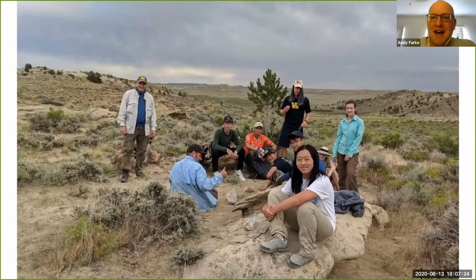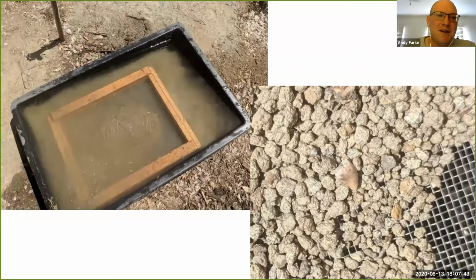And on our last real day of field work, we found a site that had lots of tiny fossils, microfossils, weathering out. Here we are getting ready to scoop up some samples of the gravel to bring back to the museum. We had the students help carry it out. When I got back to the museum, we ran it through some screen to let the clay and the sand and all the fine sediment wash away. And then we're able to start to find those little fossils in there.